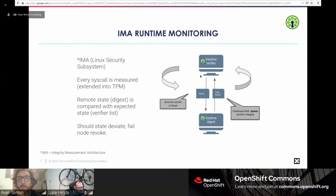We mentioned prior also that we were able to do runtime monitoring, so not just checking that the system boots into a good state, but that the system remains in a good state over time. You can basically think of this as a tripwire. If anything changes on the system, it will trip the tripwire, and we will have an event telling us of that. For that, we use the integrity measurement architecture, which is a Linux security subsystem. Every syscall is measured and extended into the TPM, but this is done asynchronously, so it's not blocking and it doesn't slow down the system. Then the state is compared remotely with what is expected, and if there's a problem, then we can fail the node. So for instance, if somebody executes a script that wasn't supposed to be executed on the node, that will trip the IMA monitoring, and Keylime will be able to set off an event, and you can make decisions on that.